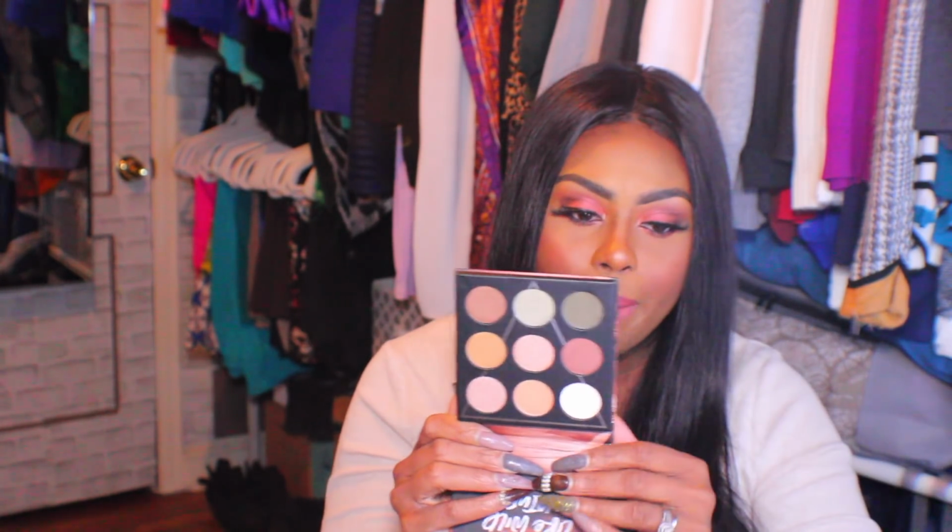This one is Earth, and this one is a nude. It has a hint of green, I guess, because it's Earth. So you have these two little greens right here, I guess, to represent grass, but it's more so nudes, browns, and stuff like that. I haven't used this one yet, guys.